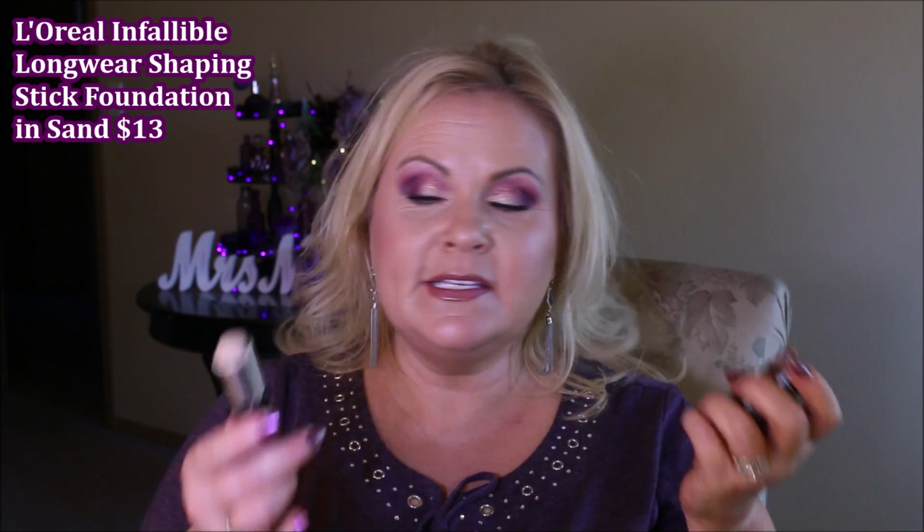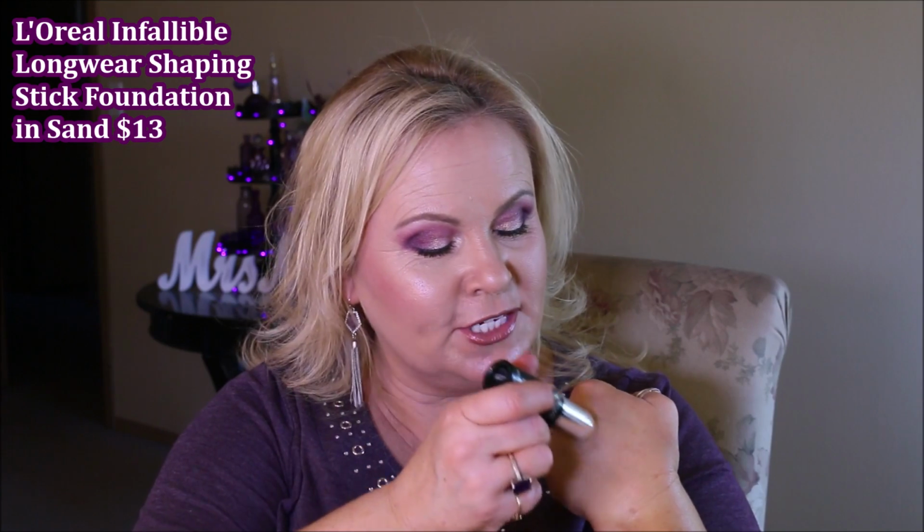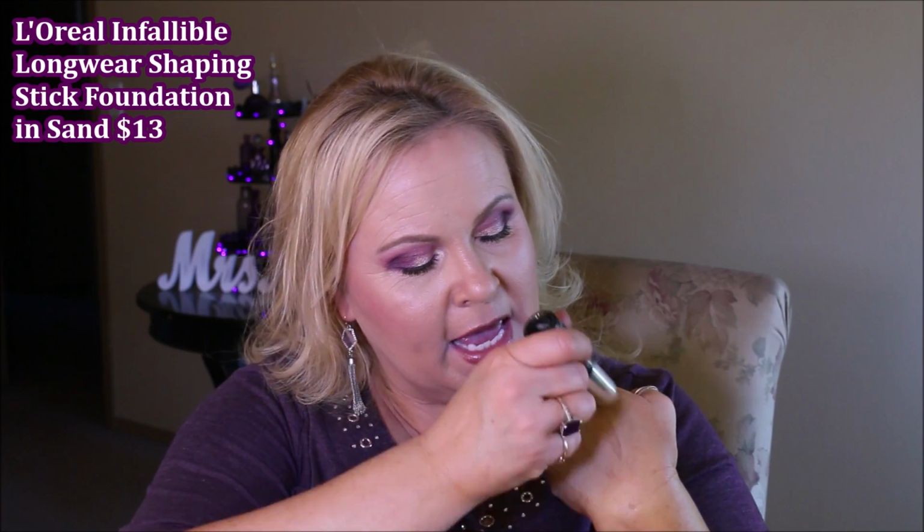The next thing that I really like a lot, and I didn't think I would because this is the very first stick foundation that I've even tried, and this is from L'Oreal, and this is the Infallible stick foundation, basically. And this glides on so good. It is so fast compared to regular foundations. I'm sure you guys are way ahead of me and you've all tried all kinds of stick foundations, but this is my first one. And it was so fast.